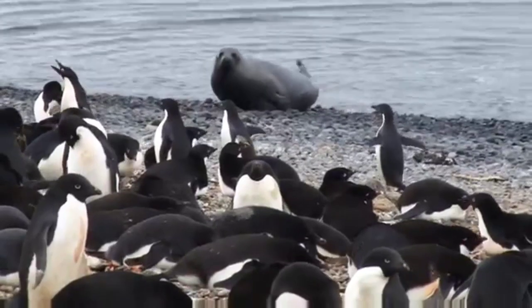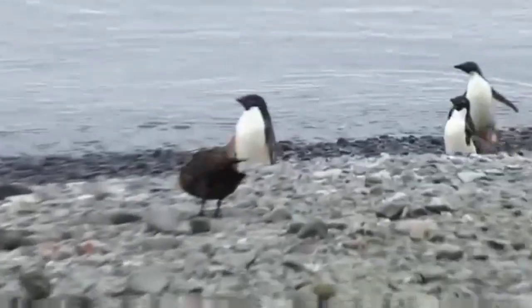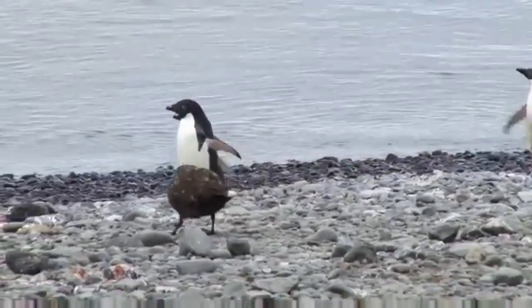There it goes, with an egg. Watch the skua. The skua's just snatched an egg from the colony.